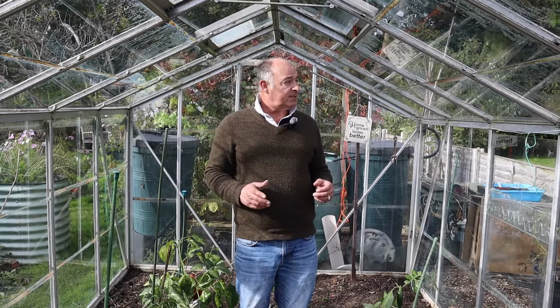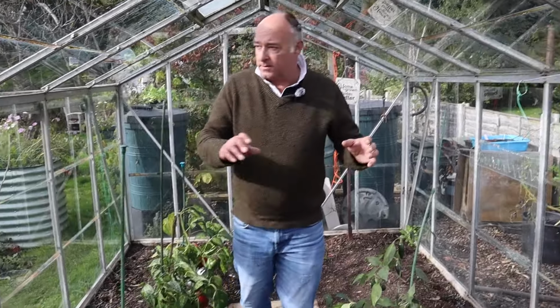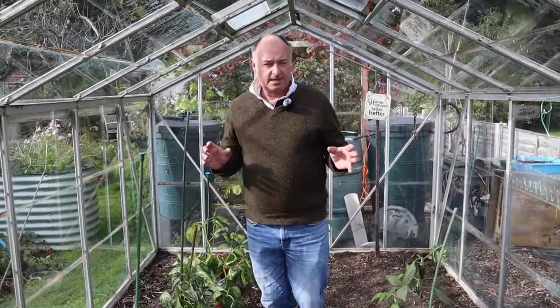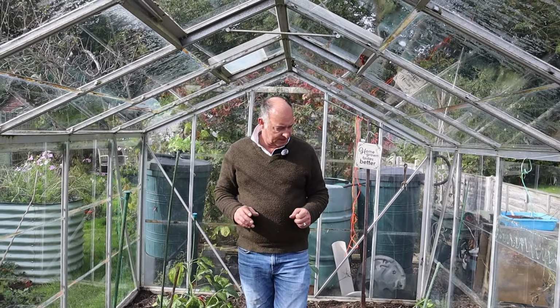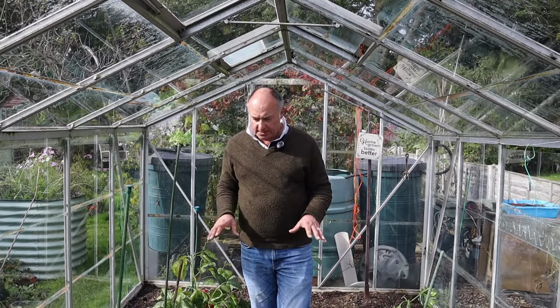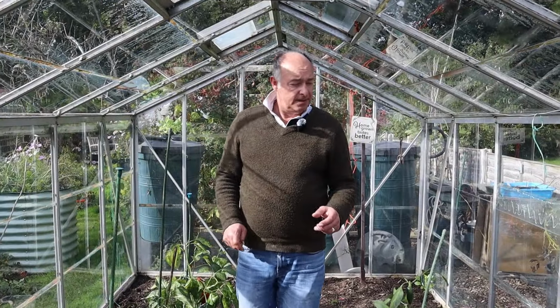That goes without saying, if you're going to be washing your undercover structures, it needs to be a relatively dry day. At the very worst, a cloudy day. Otherwise the rain will spoil everything that you're doing. I'm very pleased to say that the sunshine has come out this afternoon. You can see there's lots of light that's now entering this greenhouse. It should help these remaining plants to ripen.